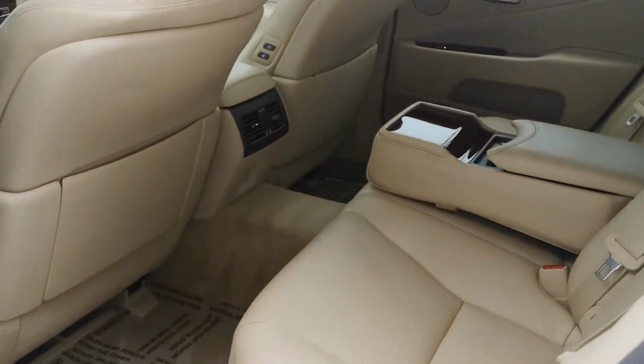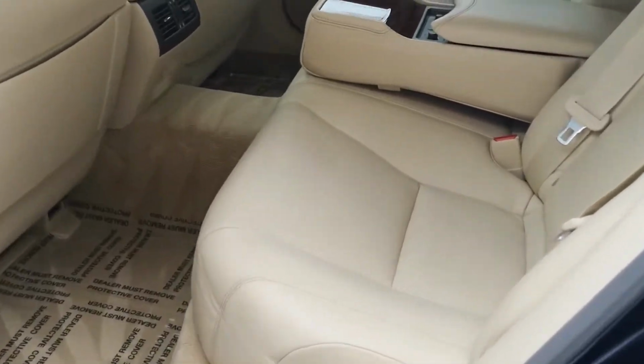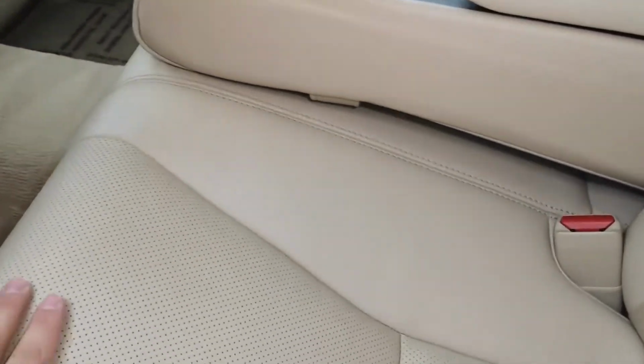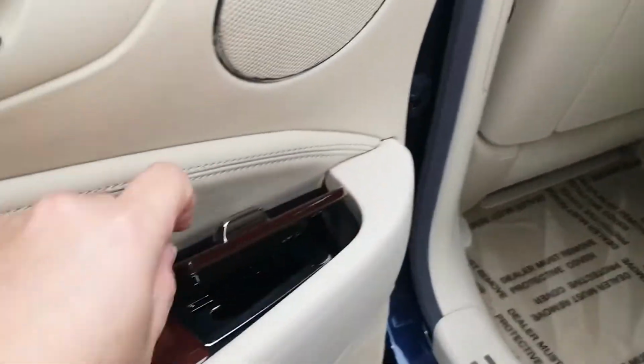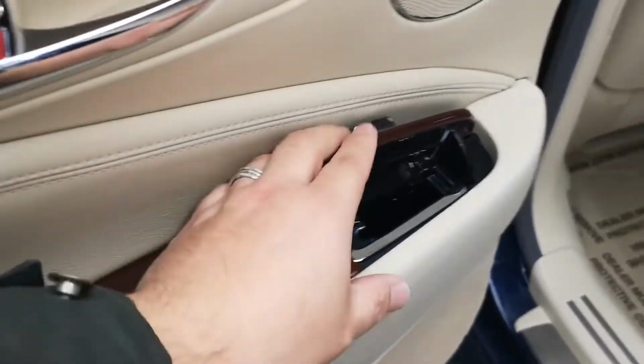Checking out the driver's side, rear seat. Same story, beautiful condition. Leather, it really looks like nobody's ever actually sat back here. It's in that great condition. Little door pockets, beautifully clean inside. Probably have never been used, given the low mileage.